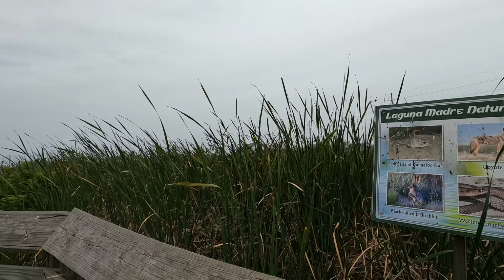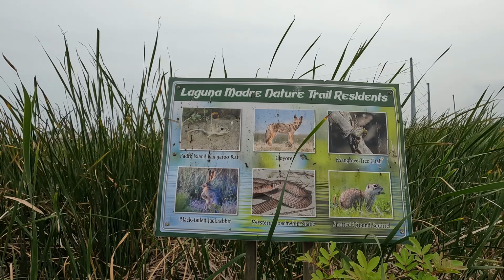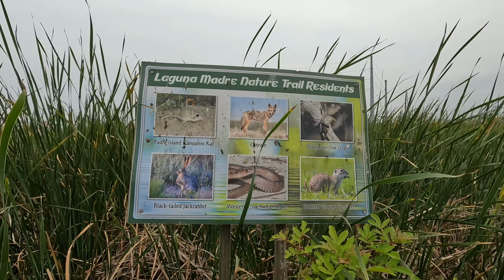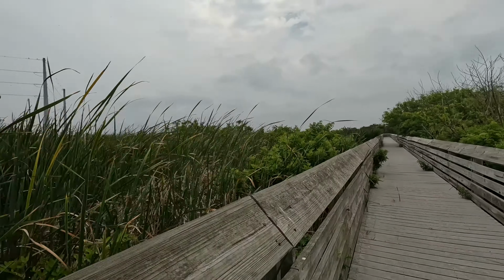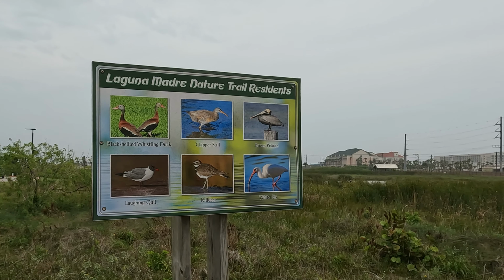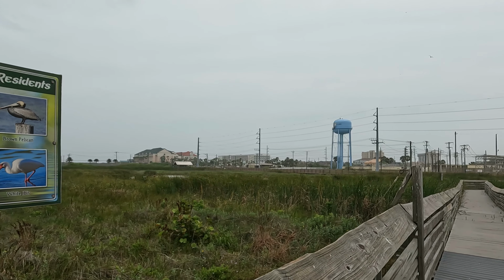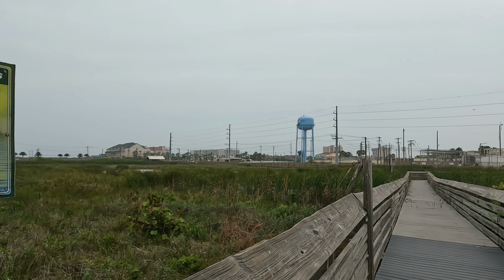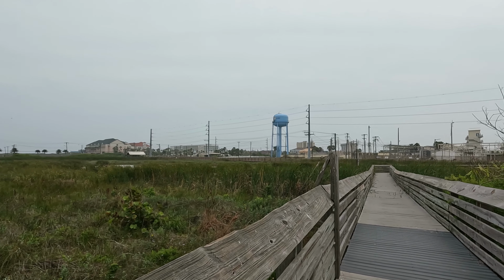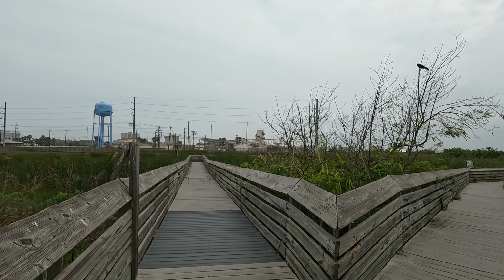And there's even information as you walk along the trail. There's coyotes. Tree crabs, that's something I didn't know about. And we did see a jackrabbit over at our camp. So let's see what we can see on this trail. You do get the noise of the water reclamation center, which means they're cleaning raw sewage. You can take your choice of trails.